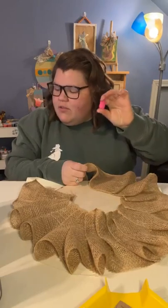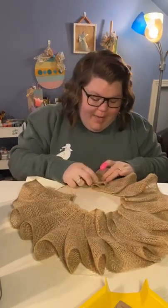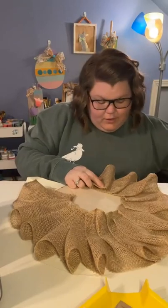Oh my God, this little thimble. And they come in a pack. So you get a whole bunch. So it's not even just one.